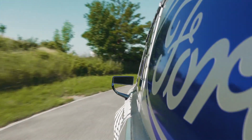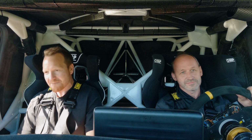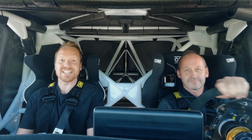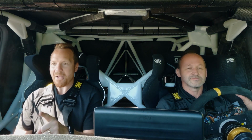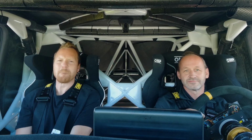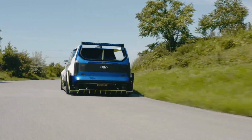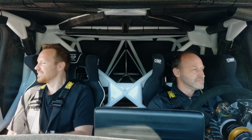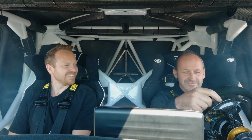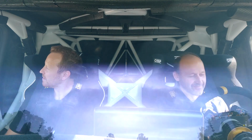It feels like a race car. It doesn't feel like a van. Let's see here. Woo-hoo! My word, when this thing is unleashed fully, it's going to be quite a thing. What an absolutely bonkers machine. I love it. Love the smell of tyres in the morning.